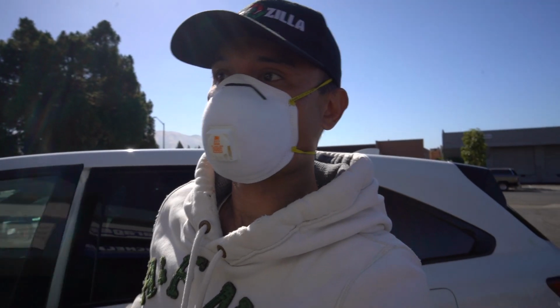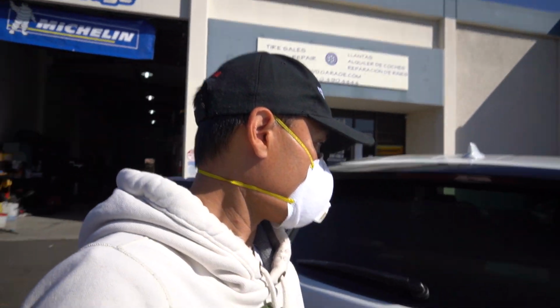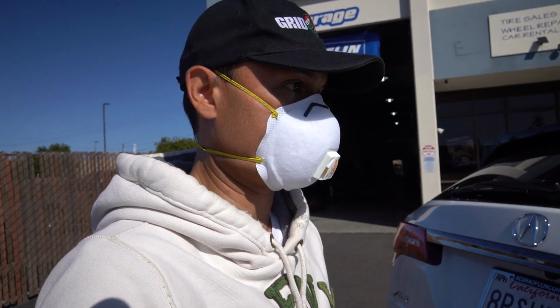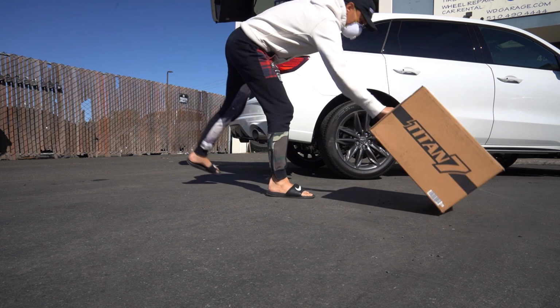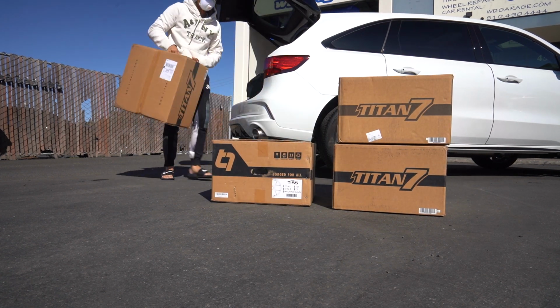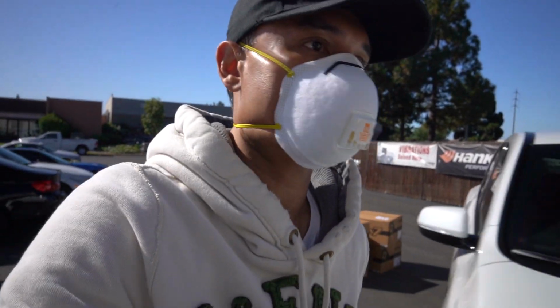In and out of cars all day long, guys. In and out. We're here at WD Garage. Let's get the MDX unloaded, get these tires mounted, and then we head out to the next place. Let's go talk to Zob. He's the man over here at WD Garage.